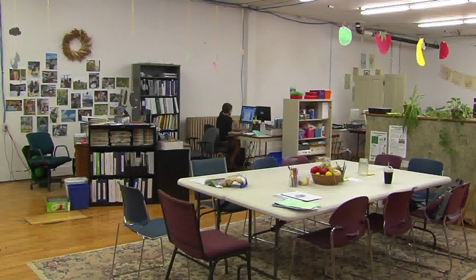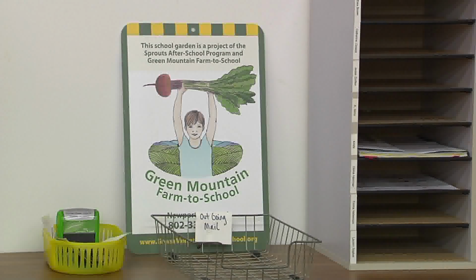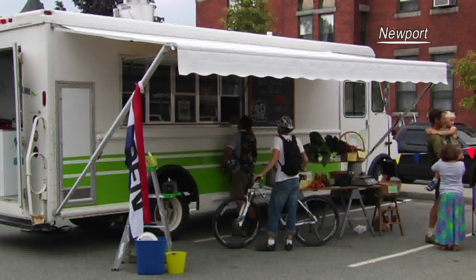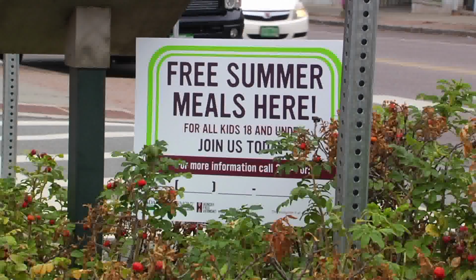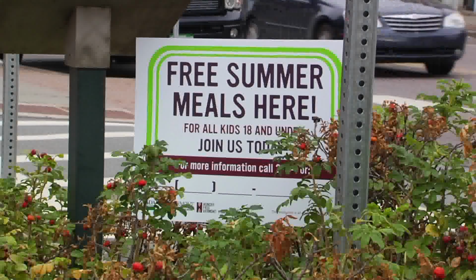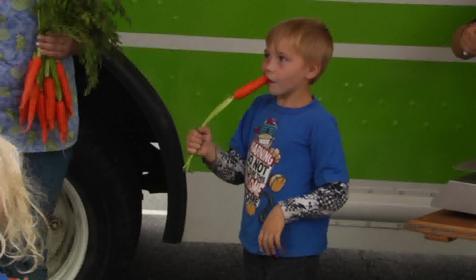We know that summer can be a really hungry time for many in our community. Katherine Sims is the executive director of Green Mountain Farm to School, the organization that operates the Lunchbox. She spearheaded the effort to create the program, from getting it funded to finding a vehicle to retrofit. The truck itself is multi-purpose. It's a commercial kitchen and traveling farmer's market. It's also a place where kids can come and get a free meal during the summer. We're able to offer free meals for kids 18 and under that feature all local food, so it's returning dollars back to our farmers and making sure that kids aren't going hungry.